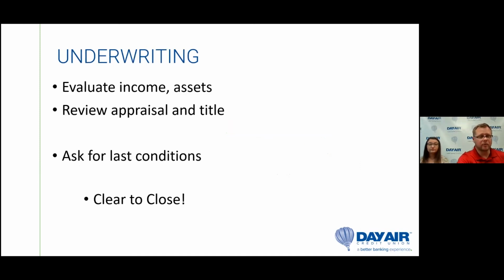Next, we go to underwriting, where you get somebody like me who thinks everybody's not going to pay us back and we're all going to go out of business. I'm exaggerating for effect, of course, but the underwriter, at this point, is not saying yes or no, we're making the loan. A loan officer has kind of done that. The underwriter is trying to make it work, giving a final evaluation of your income, your assets. They'll review the appraisal to make sure the condition is good and that the value makes sense. And also review title to make sure that you have clear ownership of that property when we close.